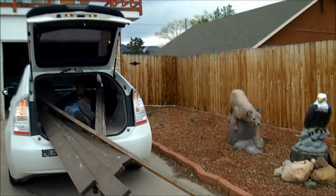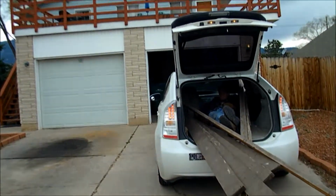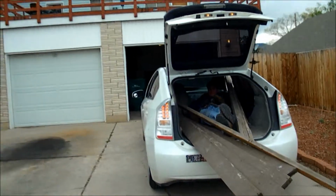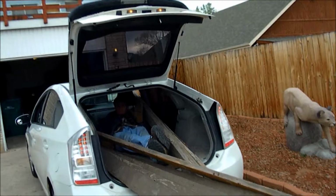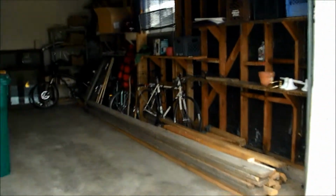Another tip, of course, is try to always have your pickup truck available, but sometimes you just have to grab stuff when it's available because it goes quickly. Let me show you what I got. This is my son Eric. I'm going to show you, we've just picked up some roof rafter material from the local used building material.